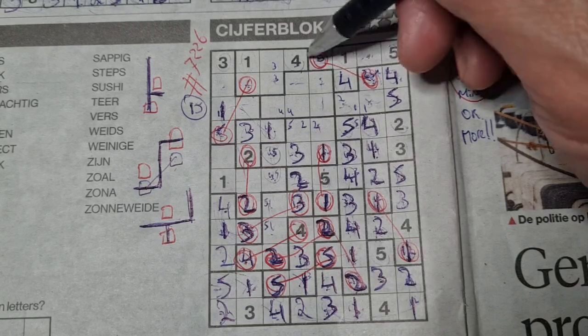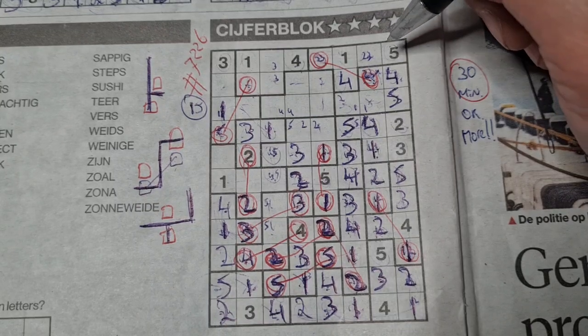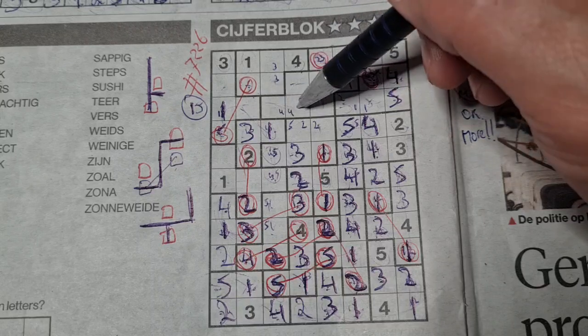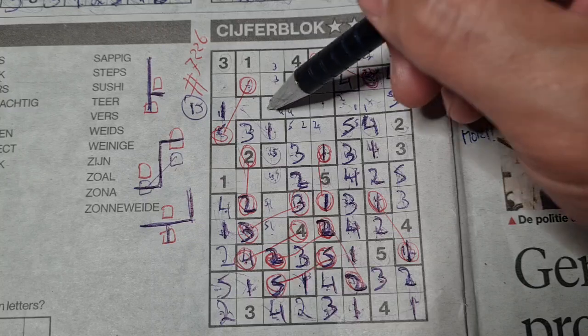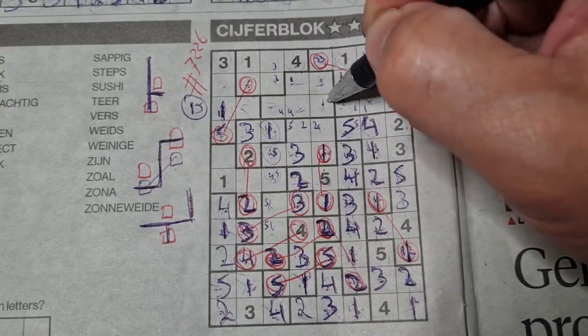Yeah. So two numbers left in this area, for numbers 2 and 3. Okay, I know. No 2, no 1 here, no 1 there. These two boxes can be a 1. That box can be a 1. So the 1 could be here, could be there.